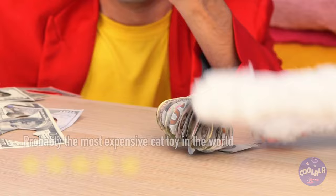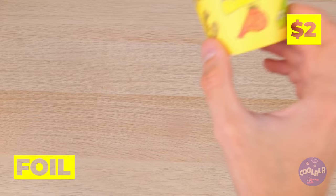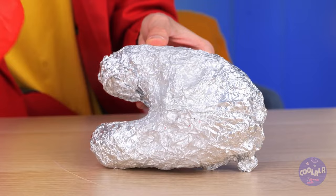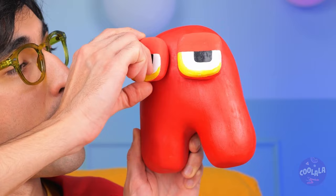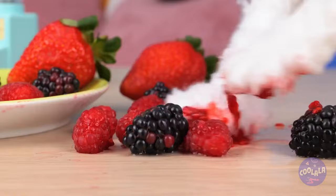Look, Kitty, a cup with all your favorite letters. Not impressed? How about we take some foil? Add some clay. And add a few finishing touches. Look who's here, our old pal A. Aw, they're already best friends. Ooh, berries! Hey, don't play with your food. And keep your paws to yourself.